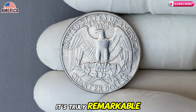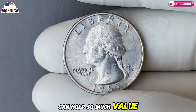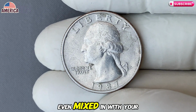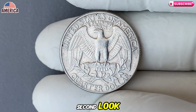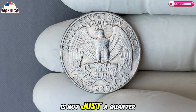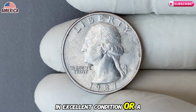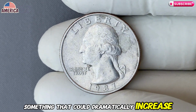It's truly remarkable how a coin that seems ordinary on the surface can hold so much value. If you have one of these quarters tucked away in your collection, in a coin jar, or even mixed in with your spare change, it's definitely worth taking a second look. A simple inspection could reveal that your quarter is not just a quarter, it's a potential treasure. Whether you have an uncirculated one in excellent condition or a rare error coin, you could be holding something that could dramatically increase in value.